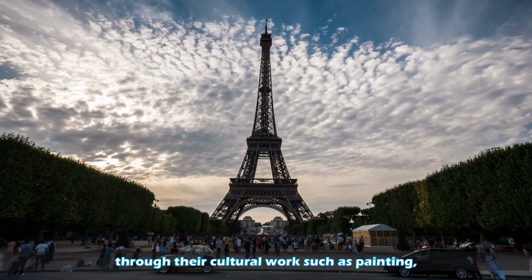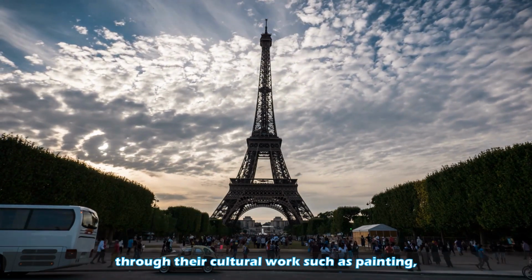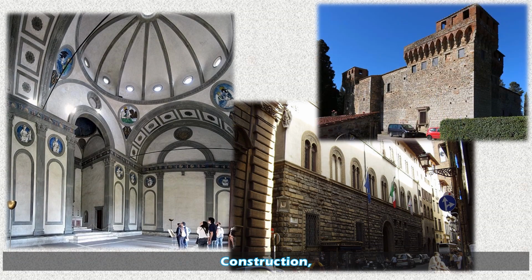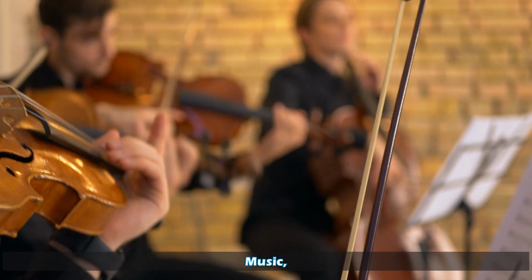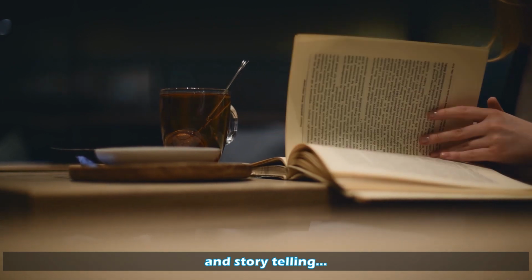Through their cultural works such as painting, construction, music, and storytelling.